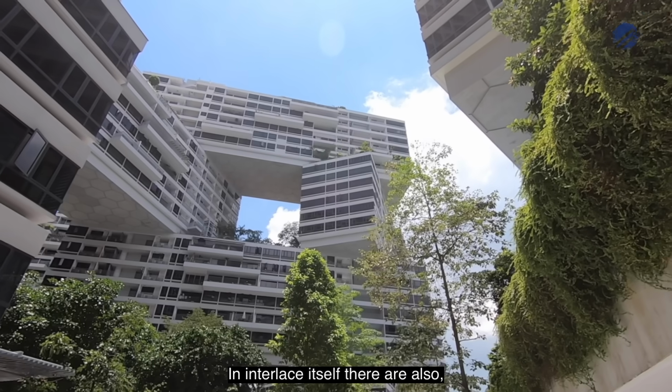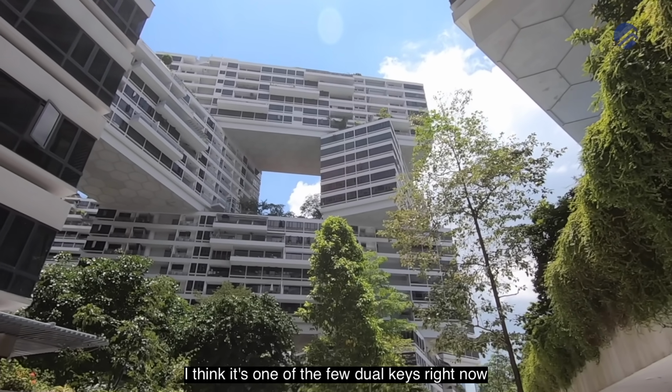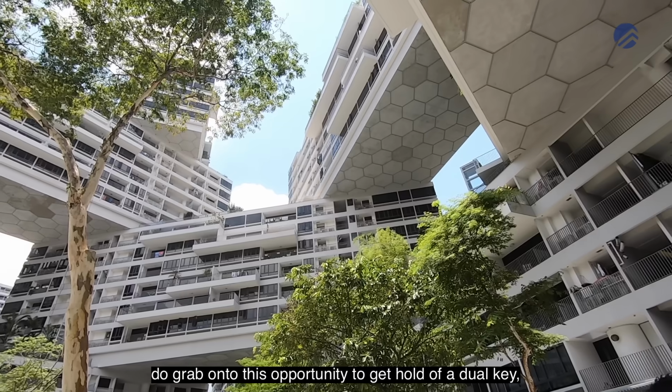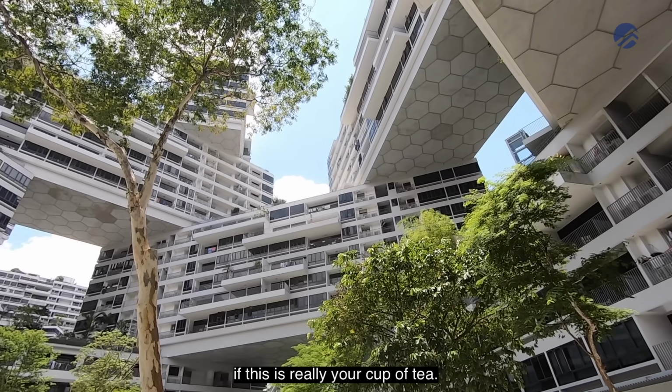In Interlace itself, there are also, I think it's one of the few dual keys right now that are for sale. So in terms of opportunity wise, do grab onto this opportunity to get hold of a dual key if this is really your cup of tea.